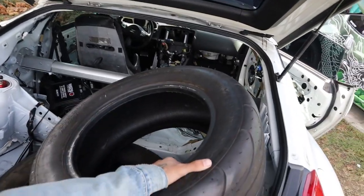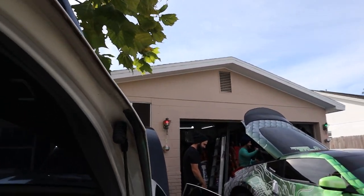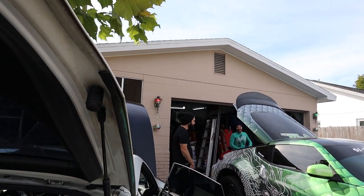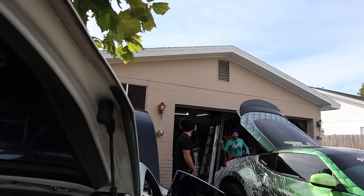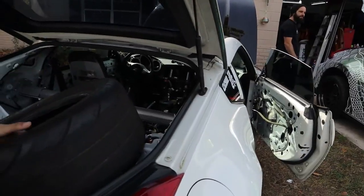find these Mickey Thompsons for? I found them from a friend. I gotta give them back. How many times have they been run? He said he did a bunch of times on an S2000 and then they never really used them again. They're from 2012. They'll be fine. They're good.